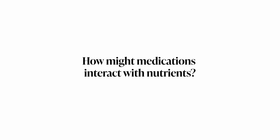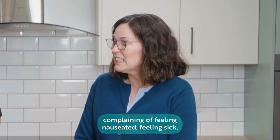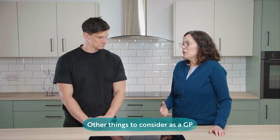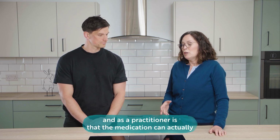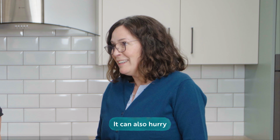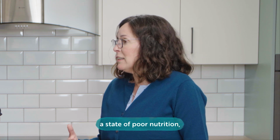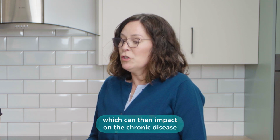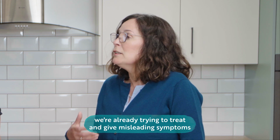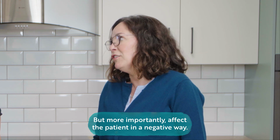How might medications interact with nutrients? What I most commonly see are patients complaining of feeling nauseated, feeling sick, or sometimes feeling excessively full. They can sometimes feel quite bloated. Other things to consider as a GP and as a practitioner is that the medication can actually affect how we absorb nutrition. It can also hurry essential nutrients out of the gut too quickly, thus triggering a state of poor nutrition, which can then impact on the chronic disease we're already trying to treat and give misleading symptoms that could be interpreted as side effects, but more importantly, affect the patient in a negative way.